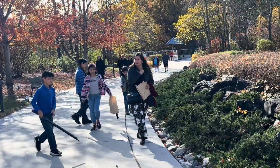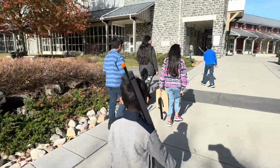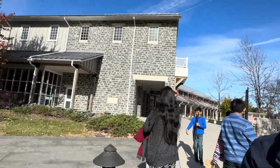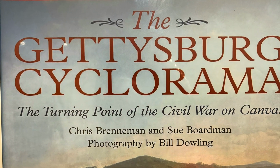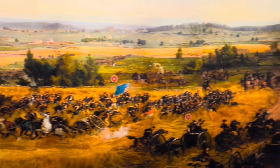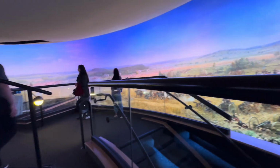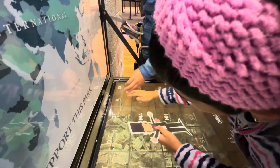We are now here at Gettysburg Museum and Visitor Center. We're planning to watch their popular cyclorama first. Hey look, Abraham Lincoln is there sitting alone.